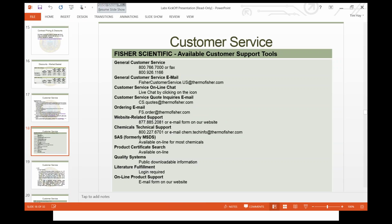On the next page, I've included phone numbers for each type of area depending on what you have questions about. Sometimes these numbers can be hard to find, so I wanted to make sure everybody had a quick reference guide to who to call for what.